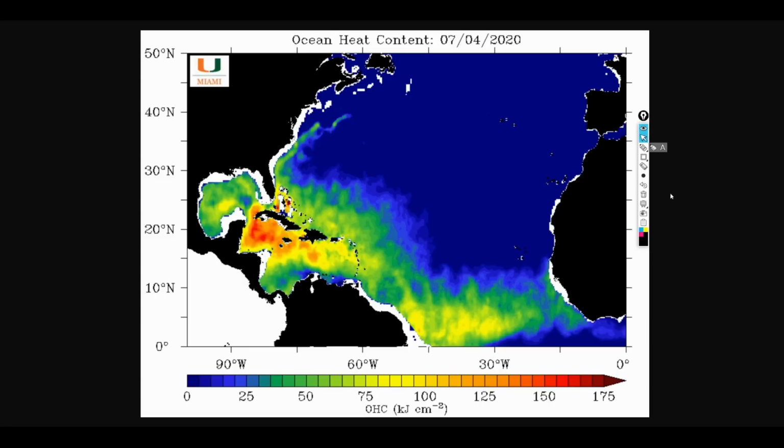So now, another parameter that I like to look at, or another tool, is total ocean heat content. Okay, this is how much heat is being stored below the surface of the ocean. So the higher these numbers are, the more heat content and energy is being stored for the Atlantic hurricane season during the peak of it. So this is 3 years ago.